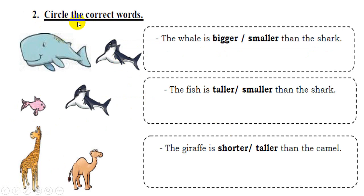Exercise 2. Circle the correct words. So look at the animals. Look at the beetles. Okay? So, look at the sentence. The whale is bigger or smaller than the shark. If you choose the word, you circle the word. Okay, I will do this one just as an example for you. Yes. The whale is bigger than the shark. Okay? And the others, please do it at home.